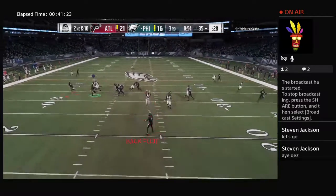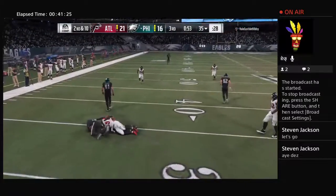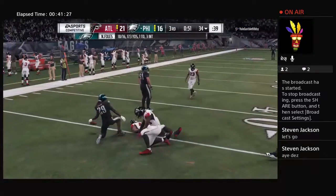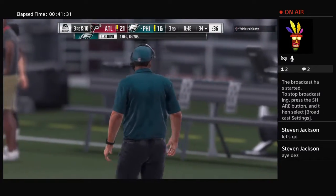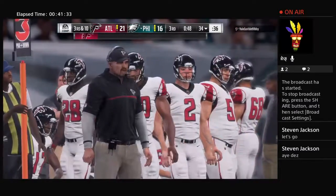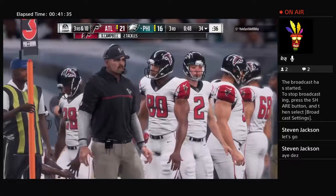Foles. Screen pass to Blount. And he will lose yardage back to the 34-yard line. It'll be a loss of 1, and that's going to make it 3rd down and 10.